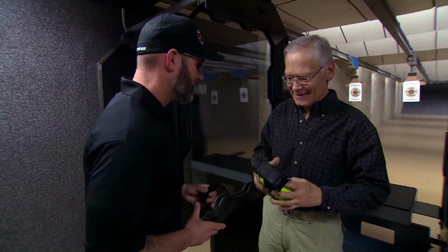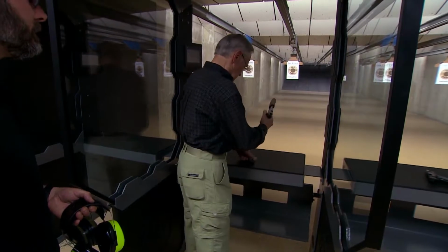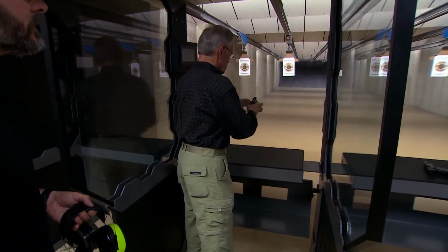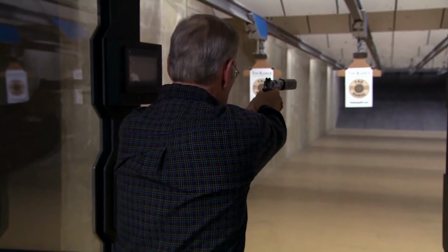Okay. Well, that's good. So, what else is the difference when you're shooting a gun with a suppressor? Well, shooting a gun with a suppressor, yes, the decibel is reduced, and so is the felt recoil. Okay. So it won't kick as much? No, it won't. All right, well, hold that if you would. You bet. Same sight picture, though, right? Same sight picture, yes.